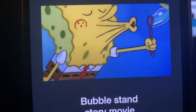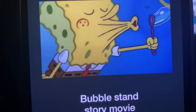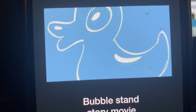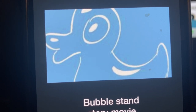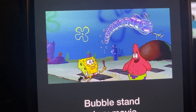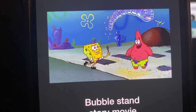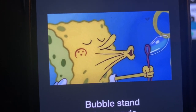SpongeBob used the bubble wand to blow a duck bubble and two duckling bubbles, and then it popped and made a duck sound. And Patrick said, and SpongeBob used a bubble wand to blow a hexagon bubble, and then he spun around, and then he blows a caterpillar bubble.